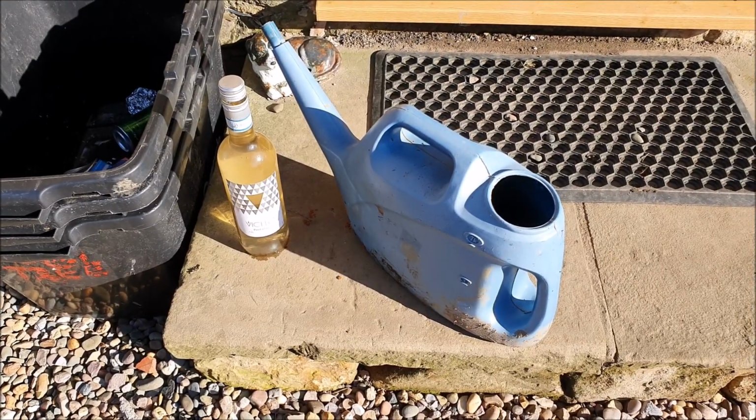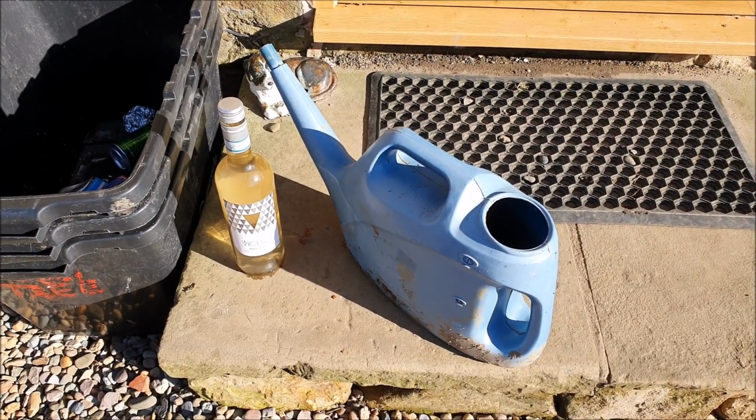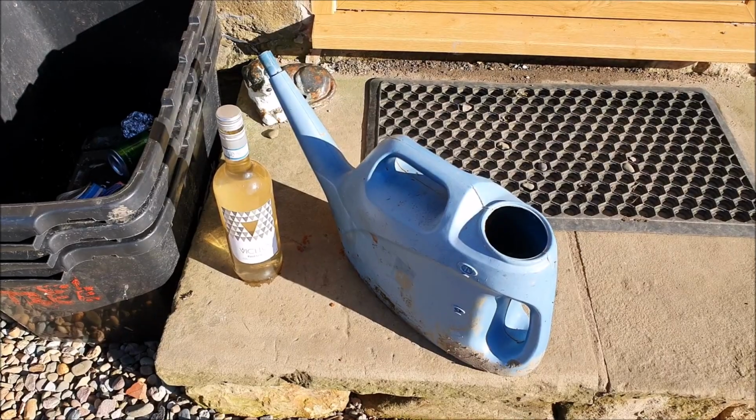And I'm starting with feed Saturday. So as you've seen many times before, this is just a tomato feed, and it's ideal for your house plants.